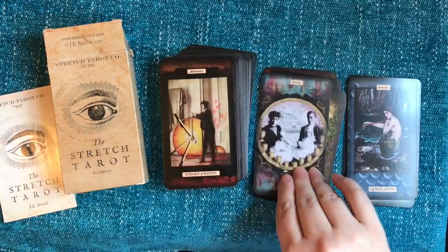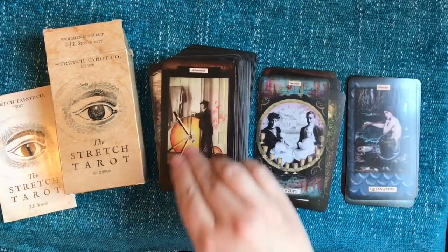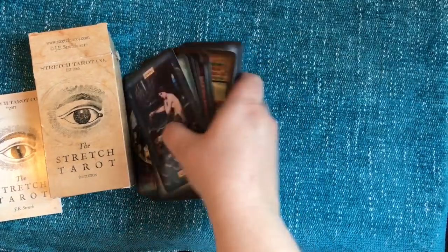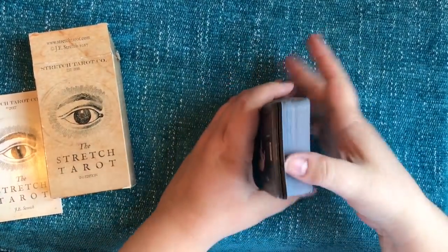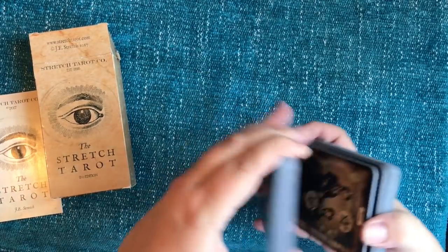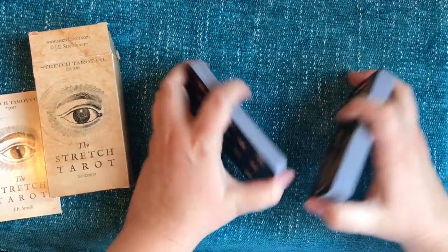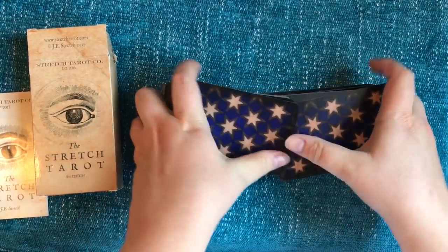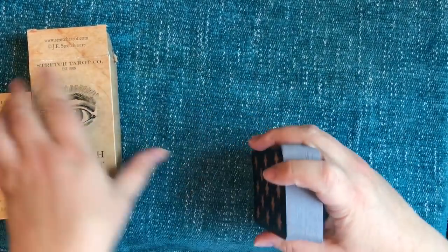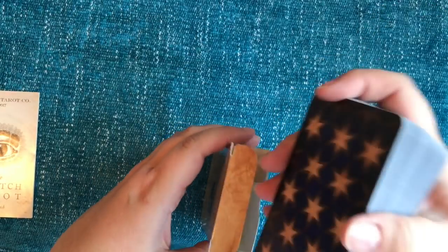So just a beautiful, beautiful deck, and such nice cardstock, and so inexpensive considering it was an indie deck and I had to have it shipped from England. I like this one a lot. Everybody sees the backs, and the shuffleability is just very nice. It's just a very, very nice deck. So the Stretch Tarot is another keeper.